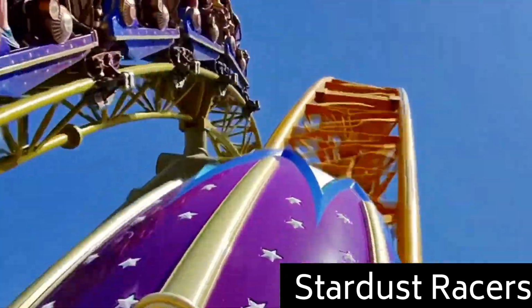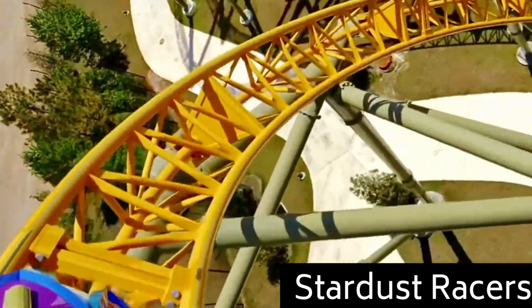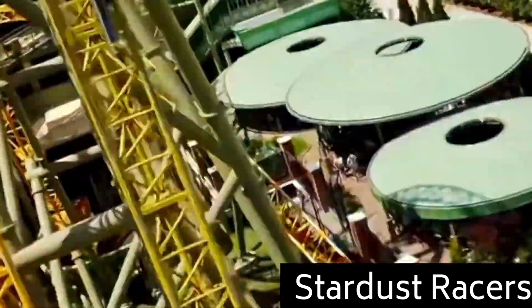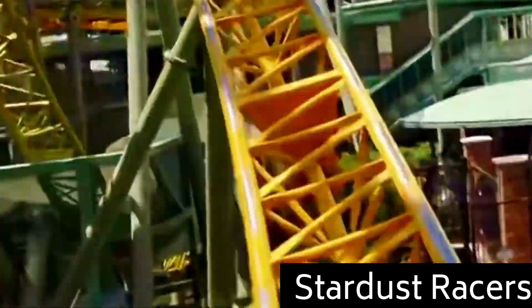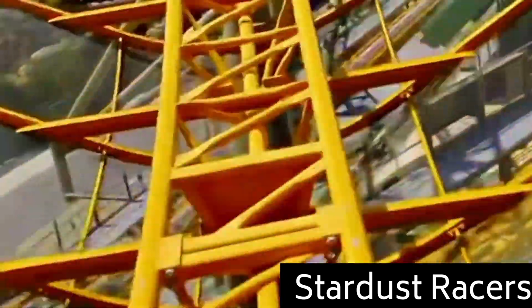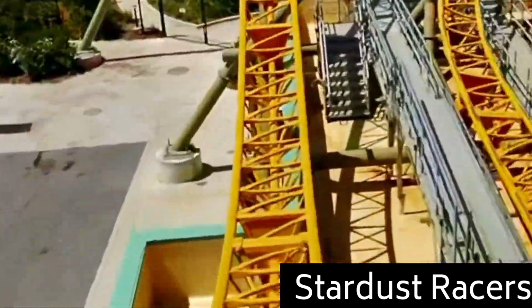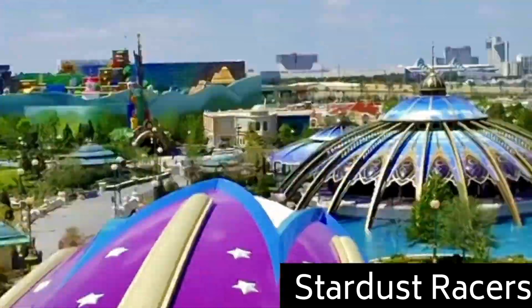The two tracks were designed with different features and different airtime hills and inversions in different places so as to give a different experience depending on which train you're riding in on which track. The aim of the ride is to give you a feeling of riding a comet through space, with each carriage almost entwining with the other at several different points throughout the ride itself.